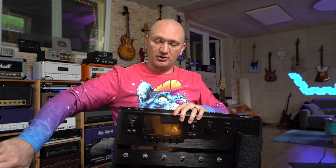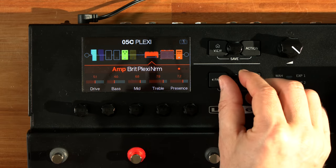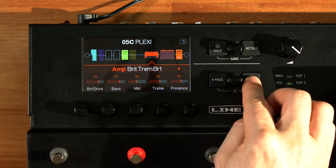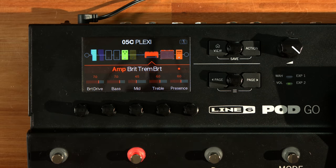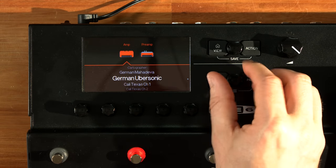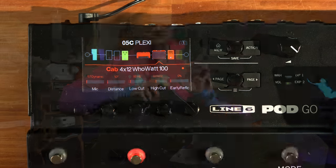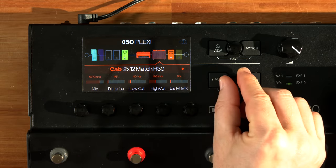Here on the Pod Go, you don't have the option of picking an amp and cab combination. It's always amp and then cab. Whereas it's nice that sometimes the cab just follows the amp. That's kind of the same thing. But instead of using up one block, which is amp plus cab, it is always the amp and then the cab. You can do that here too.